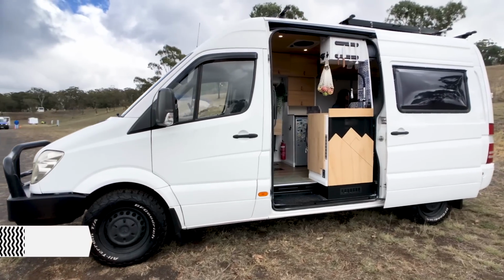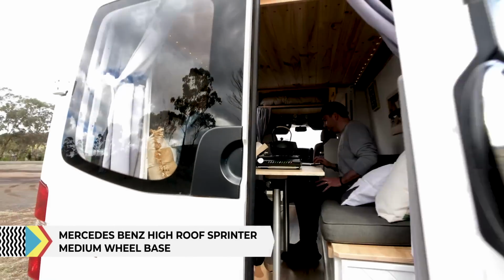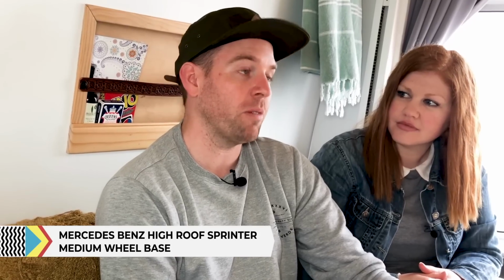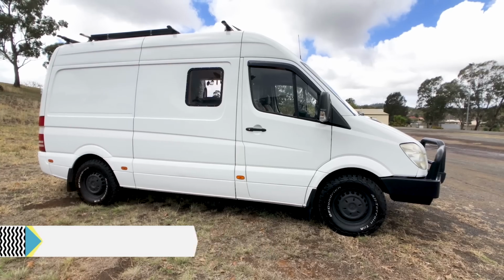Well, what type of van is it? It's a Sprinter medium wheelbase high roof van. We wanted the height and we didn't want it too long that we couldn't park it anywhere. So I drive this pretty much every day to school. And it fits in normal car spaces. So that was really important to us as well.